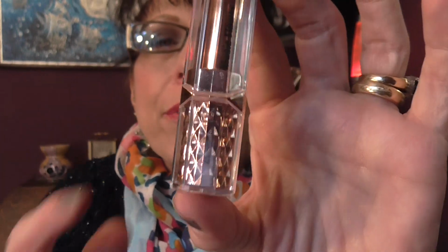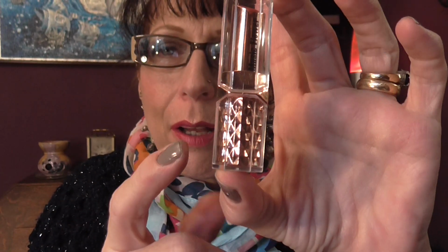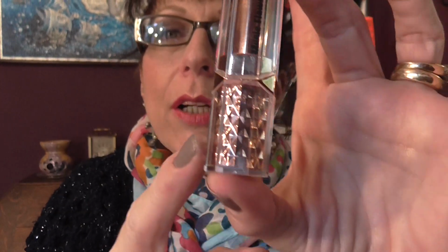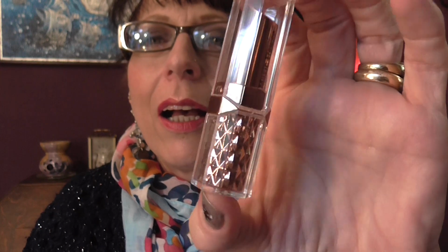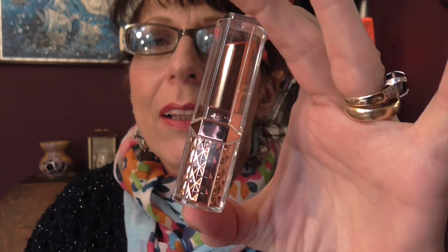Now, I'm not sure if I've shown you this. I have a feeling I have, but I will show you again. This is a Korean lipstick, and it was the packaging that really caught my eye. I thought that was so pretty, and it's lovely. And it's a waterproof red lipstick.